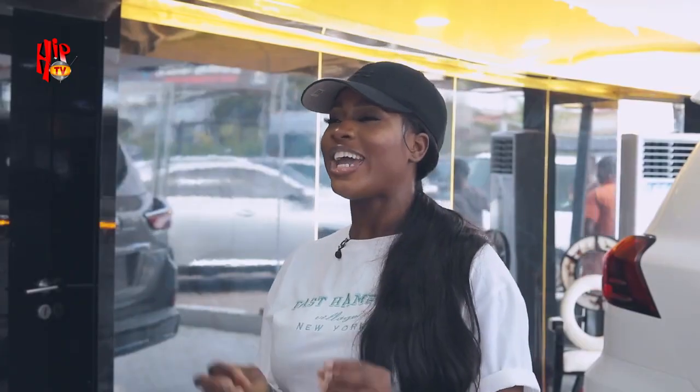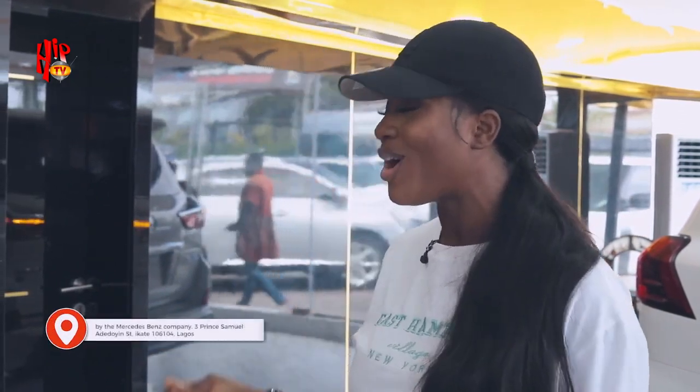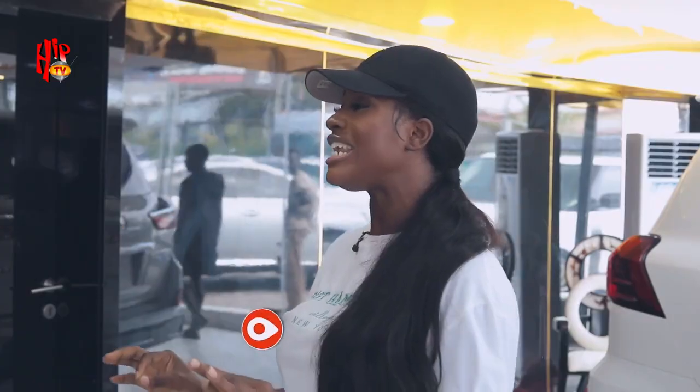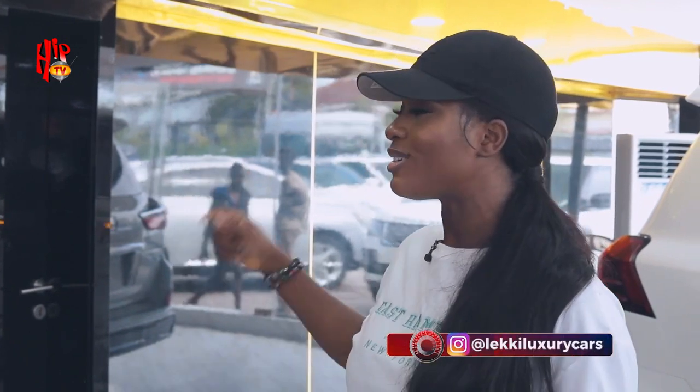And the price for this car is 55 million naira. Man, that is not a joke. So it is for those who don't really look at their pockets before buying a car. And if you need it, you can reach out to Lekki Luxury Autos on Instagram with their details right there on the screen.